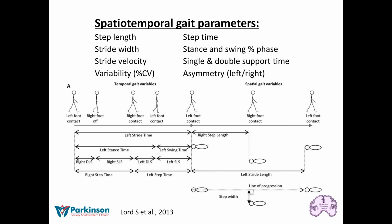If you think about a model, their stances are very, very narrow, indicating good balance. Stride velocity is how long it takes to go from left foot on, right foot on, to left foot back on. And that's measured as distance over time.